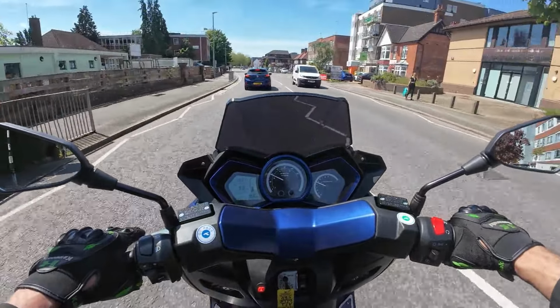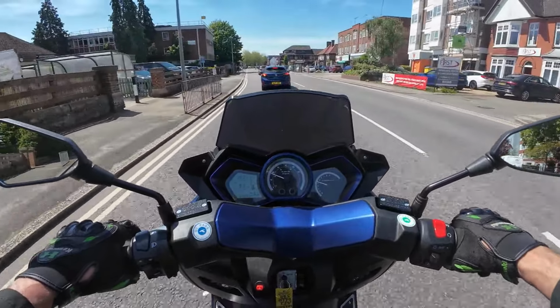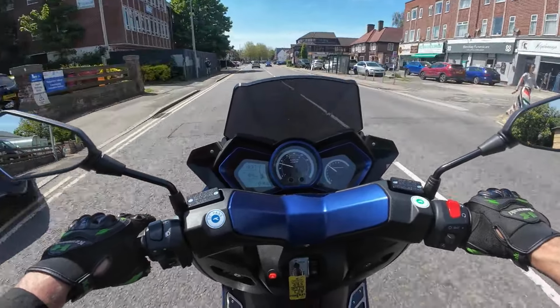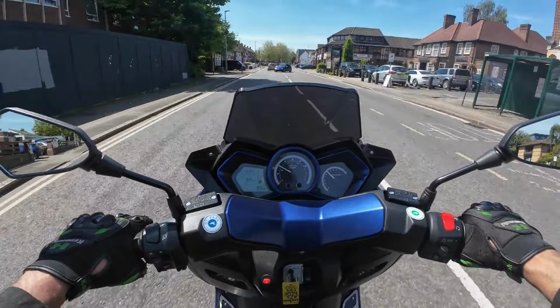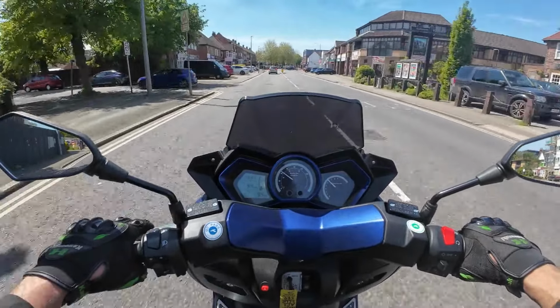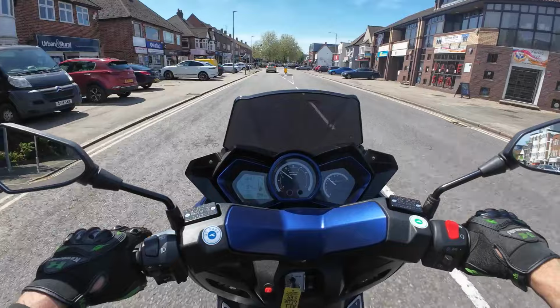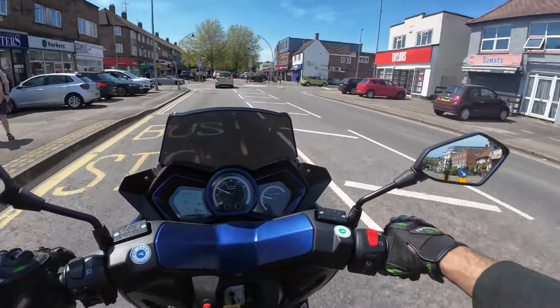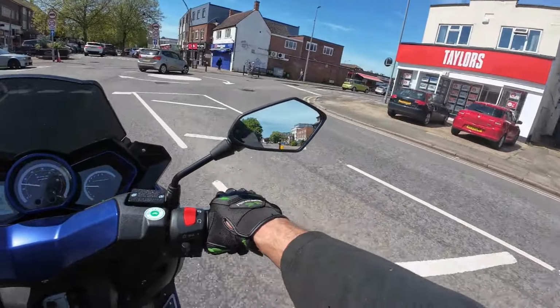Now, if it's anything like riding Vincent's one, it's going to be a bundle of fun because it comes with all the boxes on it, side panniers and a top box. So if you're commuting and you need a lot of storage, that is going to be the bike for you. But watch this space and keep an eye out for July. It's only a couple more months to go, guys.